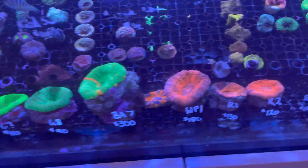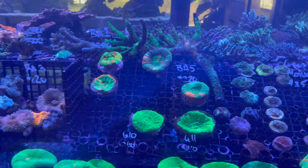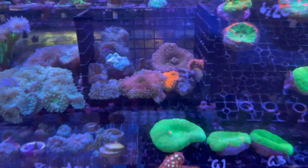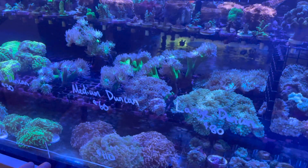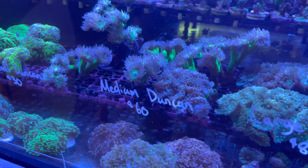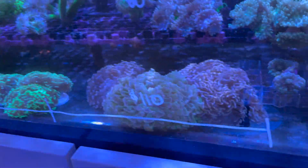Moving on. Lots of cool scolys. So we've got our red collection, green collection, war paint collection. Some nice Rordalias here. It's a nice assortment there. Heaps of Duncans. Yep, we had about twice that amount. But yeah, Duncans are quite popular. They're one of my favorite corals, especially because of their growth rate for an LPS coral, which is great. Just a really nice showpiece.